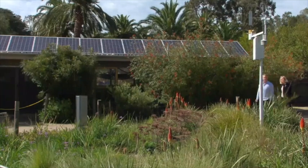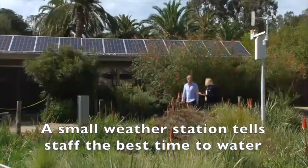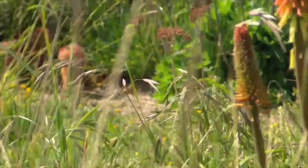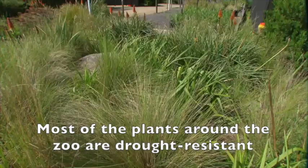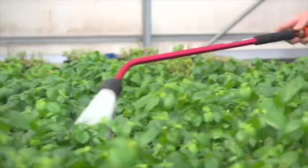Savings aren't just made with recycling. A simple weather station lets staff know the best time to water and when there's no need because of imminent rain. And to make it even easier, a large number of the shrubs and grasses around the zoo are drought resistant. Nearby, recycled water keeps the nursery going.